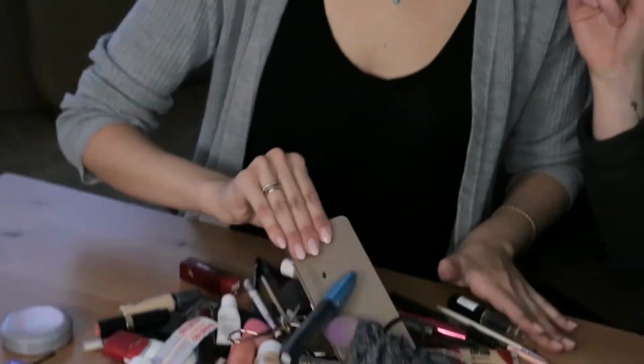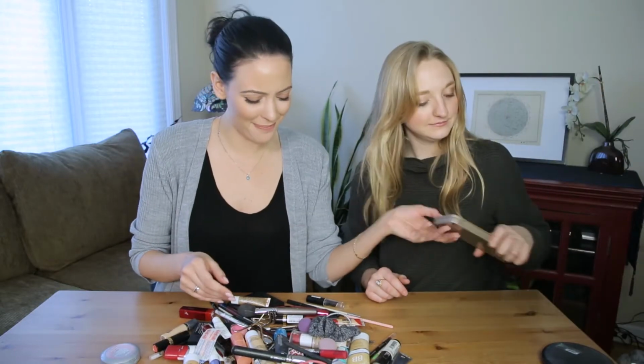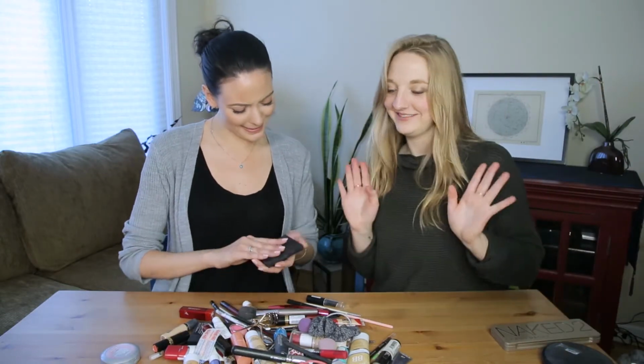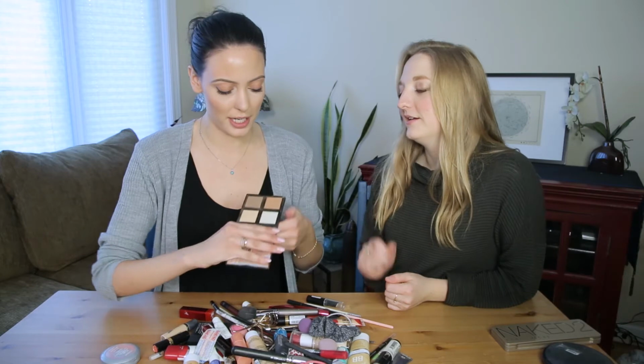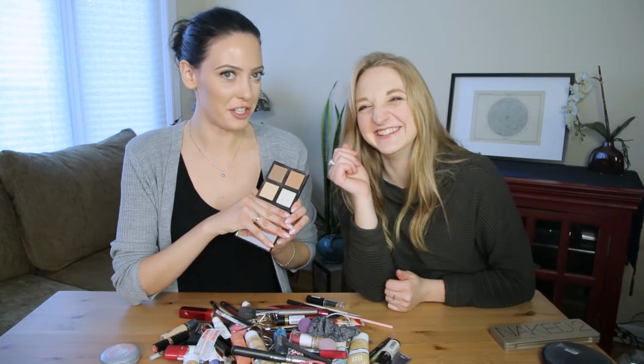Okay. Ding ding. Palettes, obviously you can keep. I use like 2 shades. Pretty good condition. It's okay, you can still have palettes, girl. You don't have to use them all. This is another palette in good condition. Don't know how to use that. I bought that. And I don't know how to use it. I'll teach you how to use it one day.